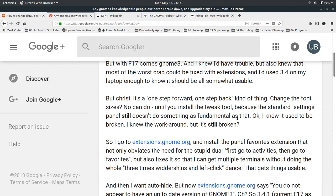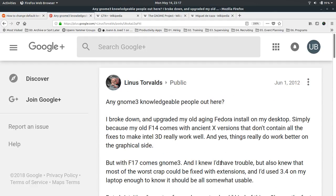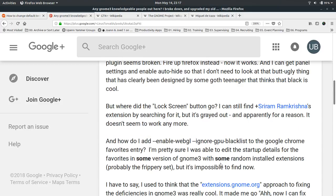So the founder and creator of the Linux kernel shares this gripe. And guess what year he posts this?